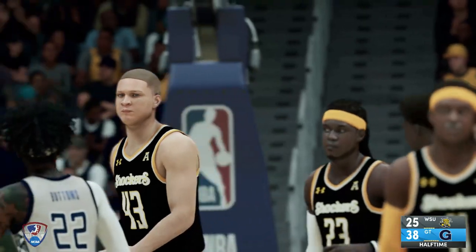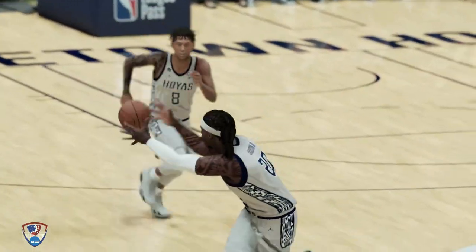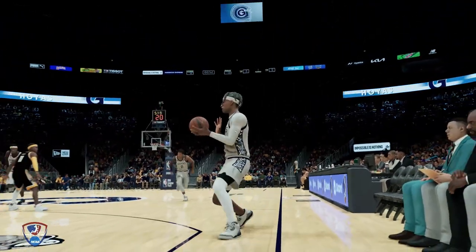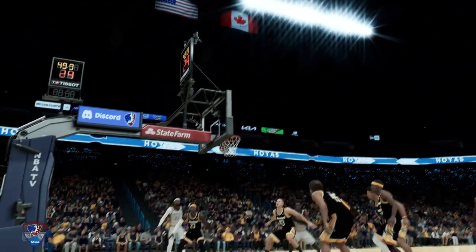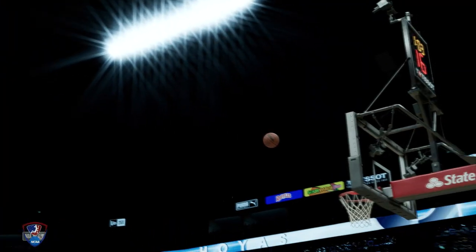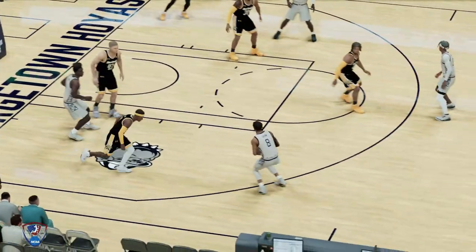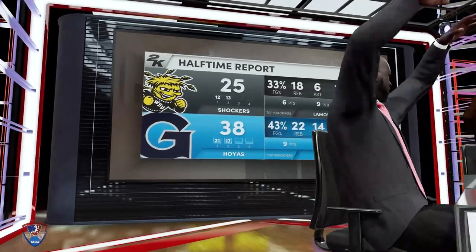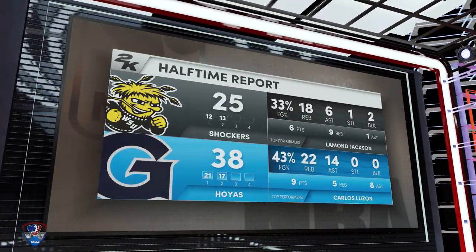38-25, Mr. President. The Hoyas of Georgetown over the Wichita State Shockers. And they had a great half of basketball. They used the screen play to free up some three-point opportunities. And A.J. Turnt has been on his game. Hopefully the Hoyas can continue to provide offense in the second half. And maybe they'll be cooking up a big upset. AJ is turned up like the guys in the suits and ties in the studio.